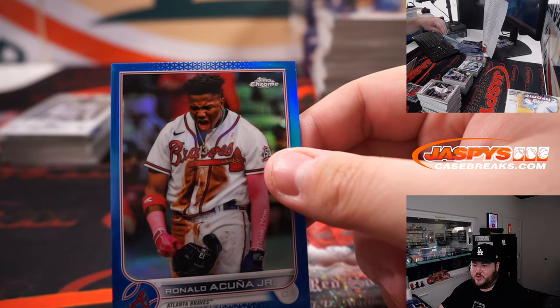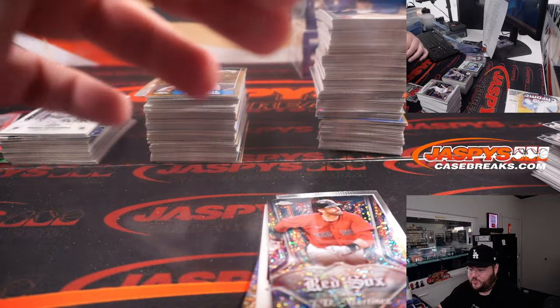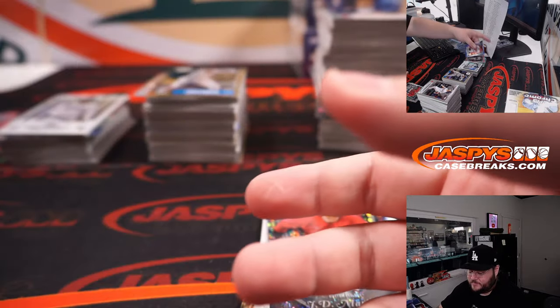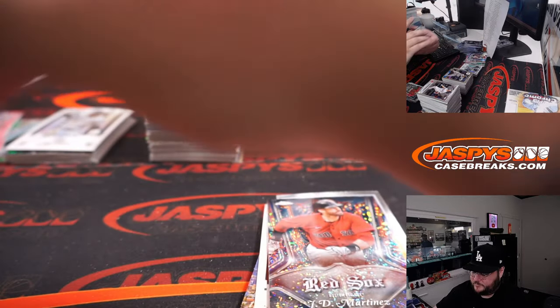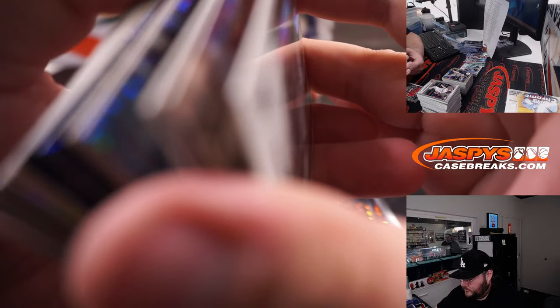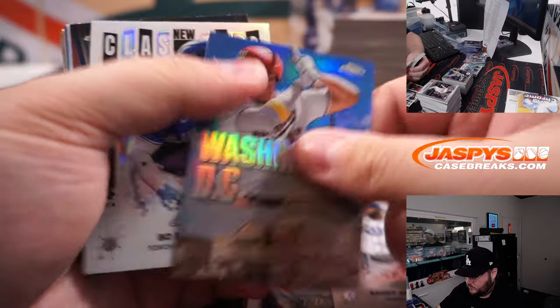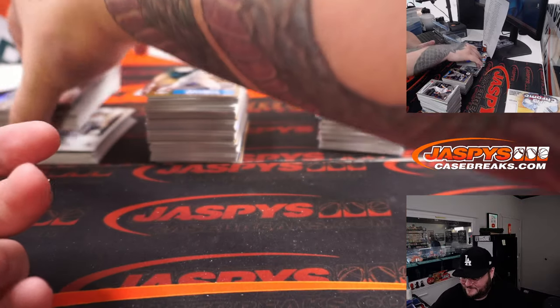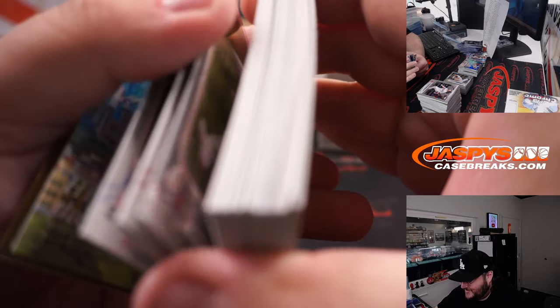Nice blue Ronald Acuna Jr. for the Braves and Matthew Shearer. 33 out of 150. He's pretty good. I am dumb. I was like, dang, nice little run here of inserts.